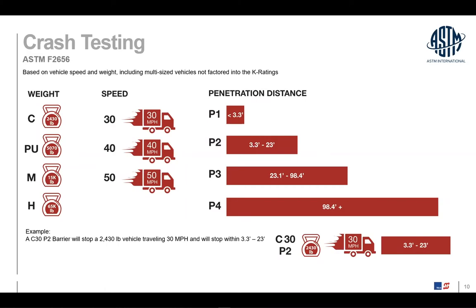Okay. So the example they give, they say a C30 P2 barrier will stop a small passenger vehicle, defined as 2,400 pounds, traveling at 30 miles per hour, and it stops it between 3.3 feet and 23 feet. So that gave it a C30 P2. In the case of our StrongArm M30, it's a medium size, so we got an M30 and it stopped in less than a meter. So it's an M30 P1. In the case of our StrongArm M50, that would be an M50 rating for 50 miles per hour. We crashed that and it was slightly over a meter, like 1.2 meters. So that gave us a P2 rating on that.